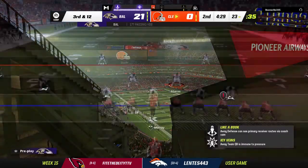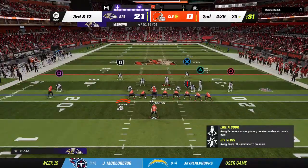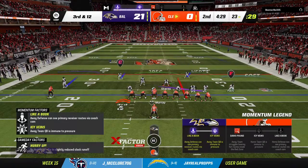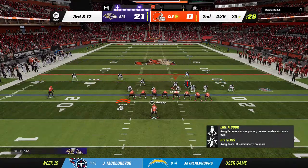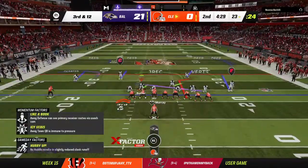The pressure really ratcheting up. They get the sack on 1st down, then a near sack. They got to him there just as it was leaving his hand. Yeah, they might need to change their pass protection scheme a little bit. Maybe bring another guy into the backfield to help protect the quarterback because that was awfully close.